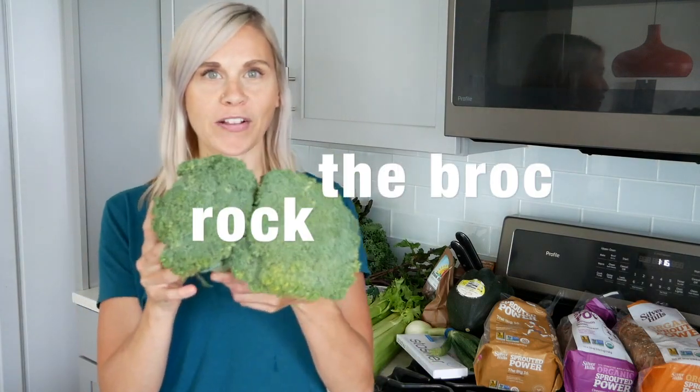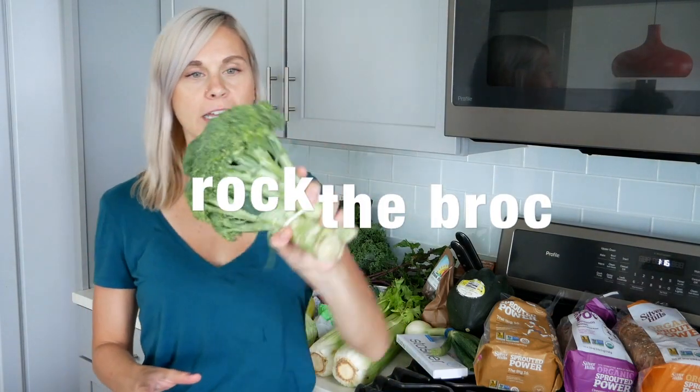Okay, next up, broccoli. So this is a big bunch of organic broccoli. I love it. I'll probably use this in a General Tso's tofu dish with rice and some peppers, and make an orange sauce to go on it. But other than that, I love to roast broccoli.